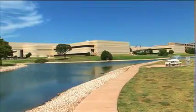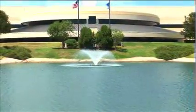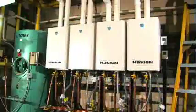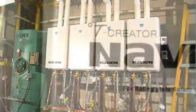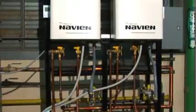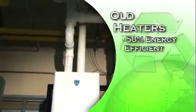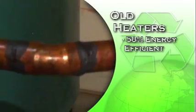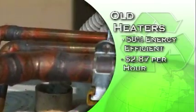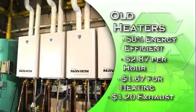From rainwater runoff to water being used inside the main learning center, NCED goes above and beyond again. On-demand hot water heaters are currently being used to heat water for the entire learning center. The old water heaters were over 20 years old and needed to be replaced. They were only 58% energy efficient, which meant at the cost of $2.87 per hour, only $1.67 went to heating the water and $1.20 went out the exhaust.